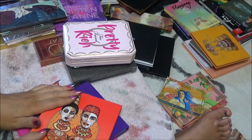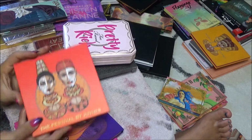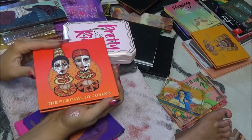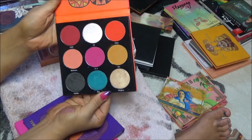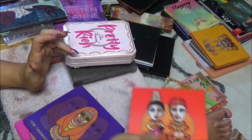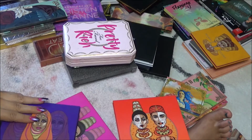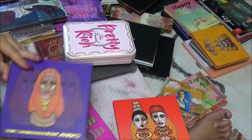Three more Juvia's Place palettes, and these ones, honestly, I haven't used all that much. I feel bad. This one is the Festival palette, and you can see I have not used this at all. I really need to use these palettes. These are the newest ones I have gotten. This one looks like I've used quite a bit. This is the Saharan.